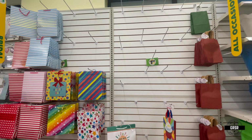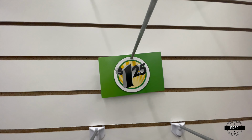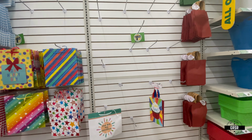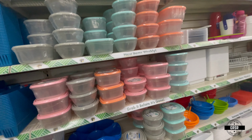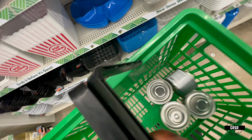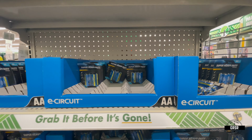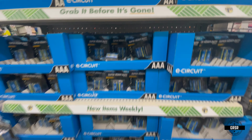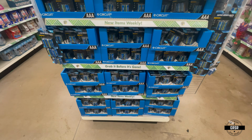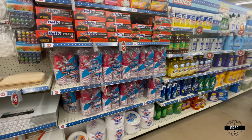Once again, they still haven't recovered the party supplies, gift bags, $1.25. Yeah, they should change the name of this store to the $1.25 store. Storage containers, they're not the best, but hey, if you need to store some things, they'll work. They always have some batteries, AA, AAA, not the best brand, but hey, in a crunch, they always seem to do the job, even if only for a short period of time.